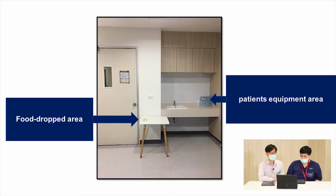If we look at these little tables, we dedicated the table as a food drop area for sending some foods or drugs at certain times, for example, in the morning, noon, evening, and before sleep, to decrease the exposure to the healthcare provider. And on the right side, we also have the patient's equipment area for deploying some medical equipment as well.